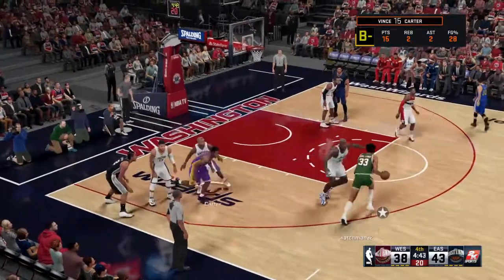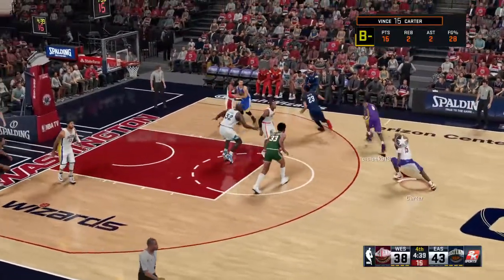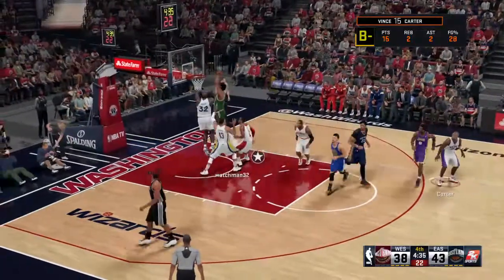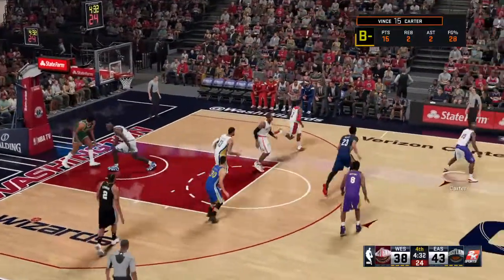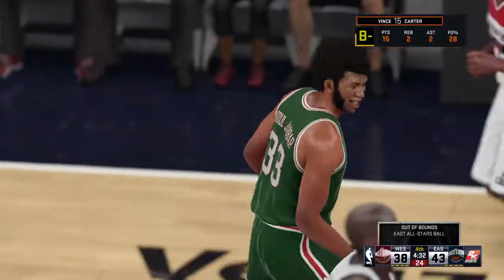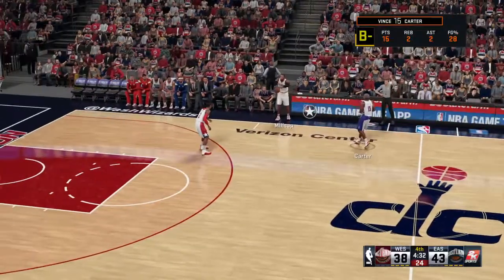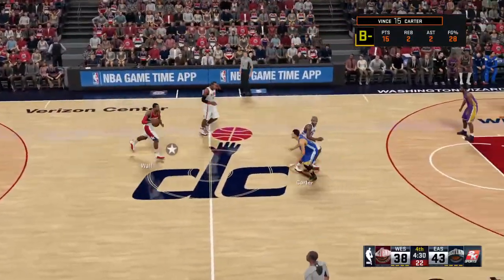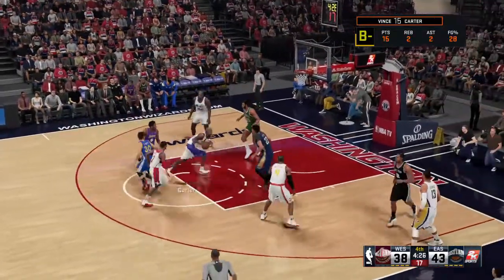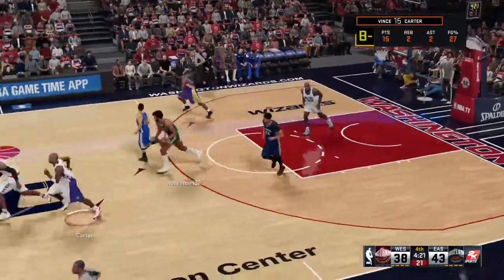Here's Abdul-Jabbar. Outside, Kobe. 3-pointer. Offensive rebound. And it ends up out of bounds. Eastern All-Stars ball. Curry against Wall. Carter drives in. It's rebounded by Kareem Abdul-Jabbar.